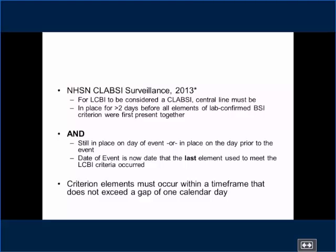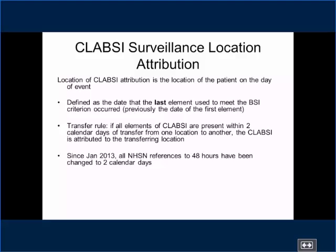The last thing you have to pay attention to is that patients are transferred in and out of facilities with central lines. And there actually is a transfer rule that's very well spelled out. It says, in a nutshell, that if all elements of the central line associated bloodstream infection were present within 2 calendar days of transfer, one location to another, CLABSI is attributed to the transferring location.